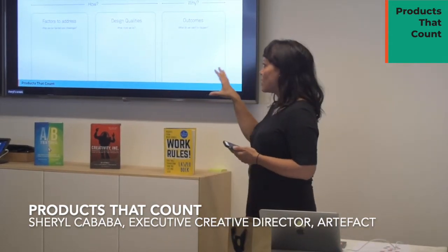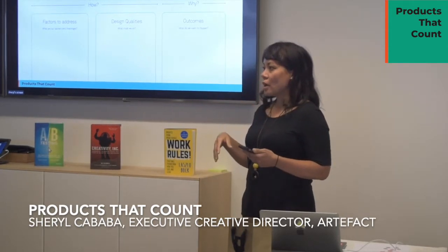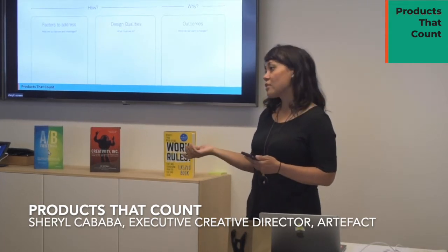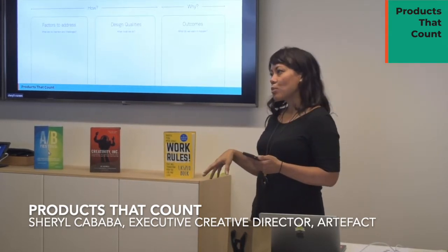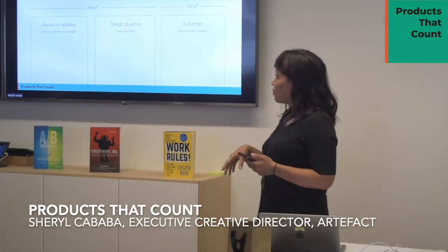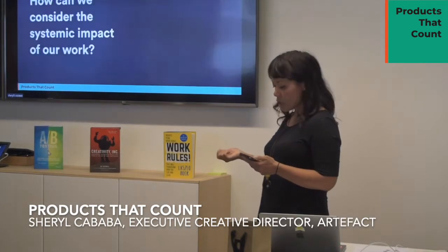This kind of format is simplified, but it's borrowed from some of my nonprofit and public sector clients who use tools like theory of change. So borrowing from this to add to the design practice, I think, is a really valuable exercise. We can definitely learn from other disciplines and apply it to our own work.